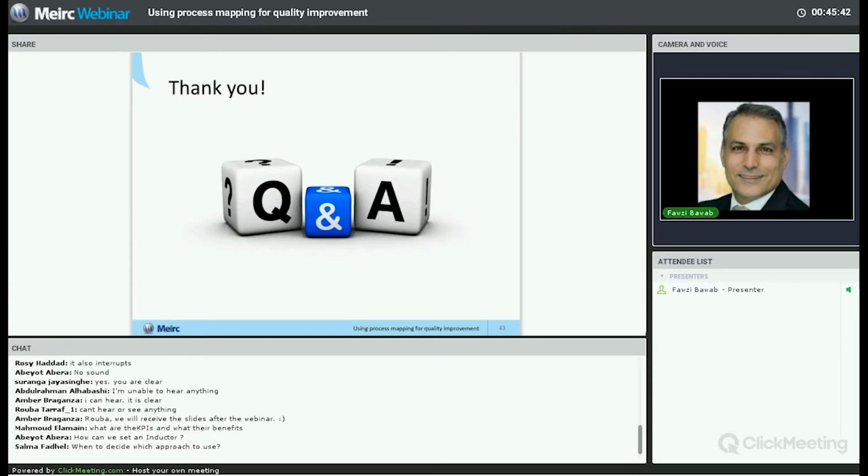So another question, how do we set an indicator? I think that is what you meant, right? An indicator. So how do we set an indicator? Well, that's a very good question, because we engage in sessions just to answer that question. We have training courses. I teach sometimes a 5-day course on KPIs. It's called Certificate in KPIs.